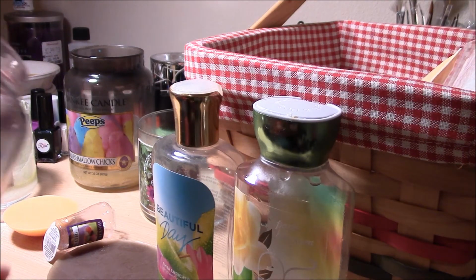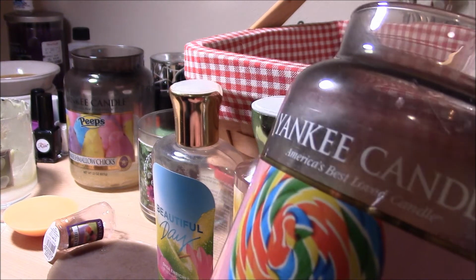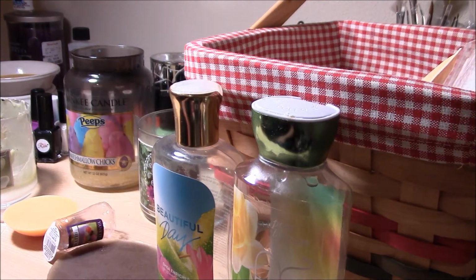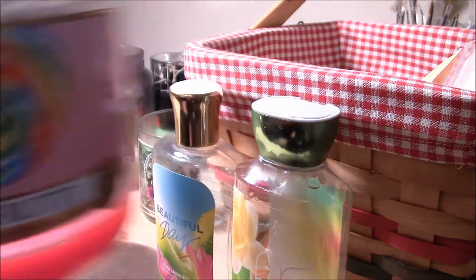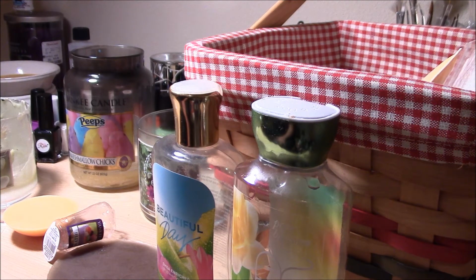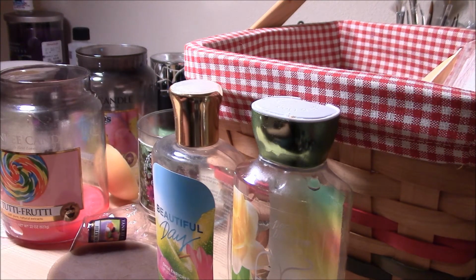Oh, hi there, Tutti Frutti. I love this candle's label. To me, this smells like cherry candy. You get the lemony, the lime, the cherry. It's just very fruity, hence its name. It was medium throw, but it smelled great on the warmer. It was almost too strong. I had to turn it off. But love, love, loved it.